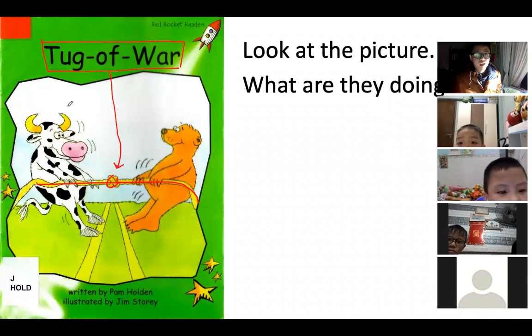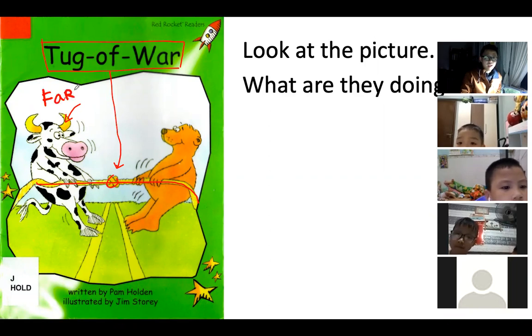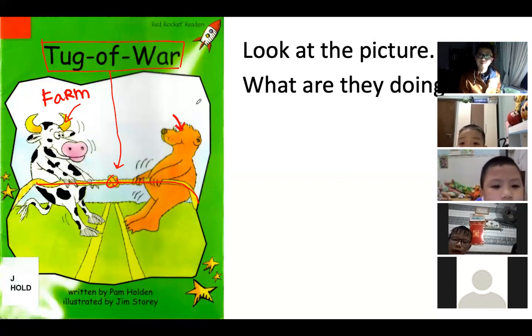Yes. Okay. So now tell me, what kind of animal is this? Cow. What is the name of this animal? Cow. Farm animal. Yes. That's right. Very good, Mr. Egg. So on the left, we have the farm animal. And on the right, what is this? Wild animal. Okay. The bear is the wild animal. The cow is the farm animal.